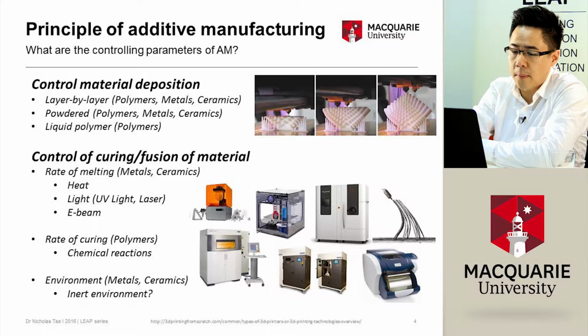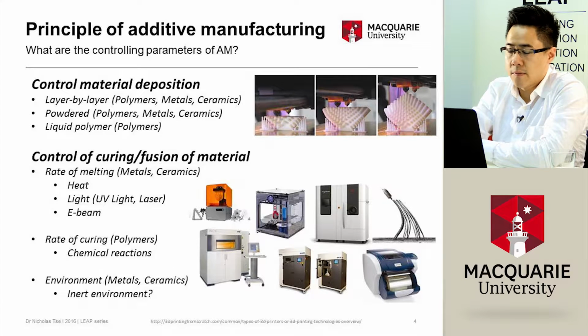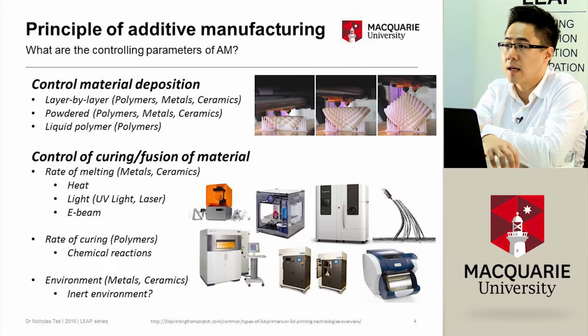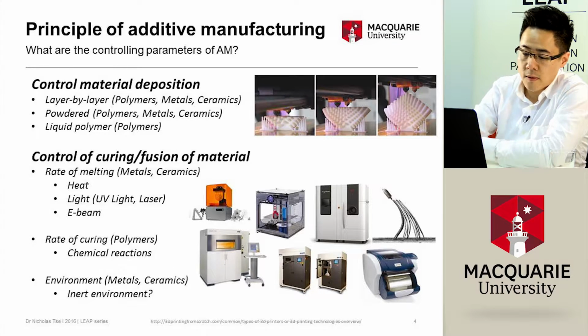With the use of different polymers, you can also make use of chemical reactions. So hard plastics, whatever plastic that you see around you, as well as some of the elastomers, rubber types, can be intermixed and create a range of materials with different properties.